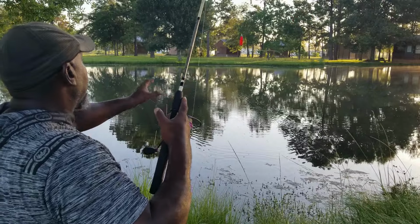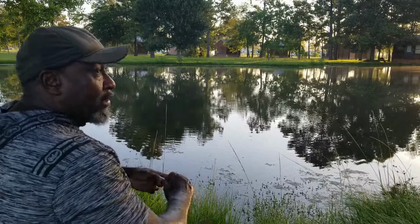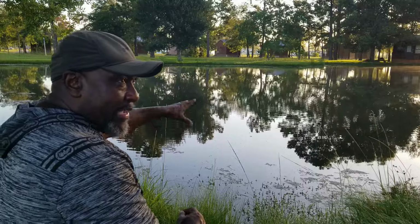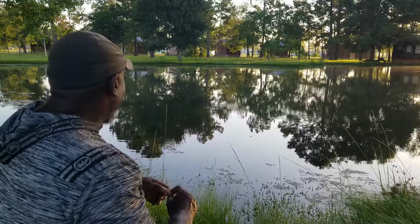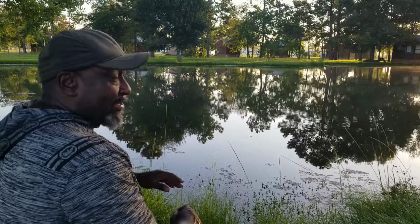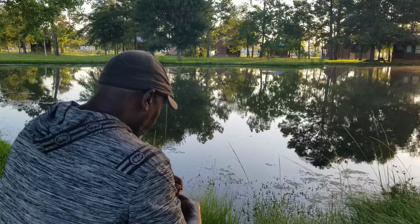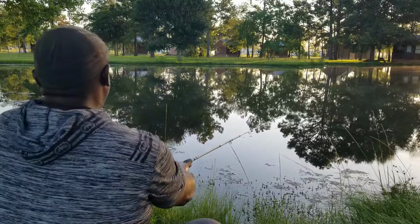All right, fam, I think I can cast this all the way to the other side. The reason that I'm not fishing up close today on this one is that carpet, I call it, that undergrowth, that grass is all over the place. So I can't fish up close. Out further in the deeper water, there's not a lot of that grass, or at least I have enough room to fish. So that's why I'm not fishing up close today. Oh yeah.